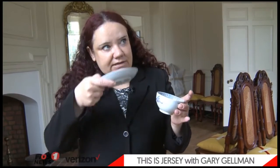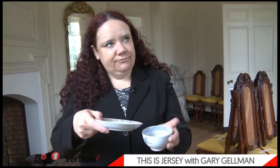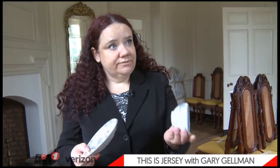Rather than holding it, what they were doing is pouring small sips into the saucer and drinking it directly from the saucer. Or they would do this sort of thing to transfer it back and forth to cool off the tea. But it was referred to as having a bowl of tea.